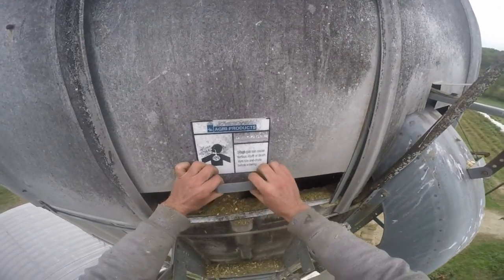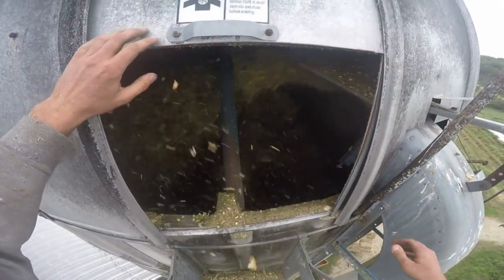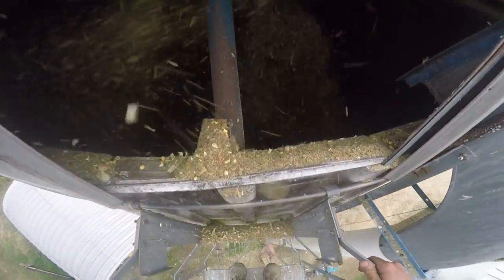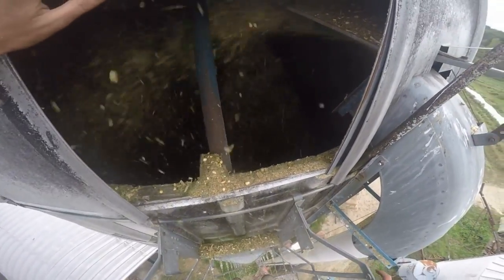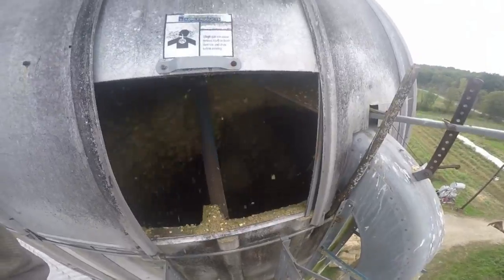Oh, everybody close your eyes. Well, it's blowing in all right. I don't want to stick my head in there. So I'm going to pull you guys off since you won't get blinded by flying silage bits.